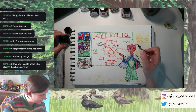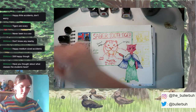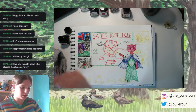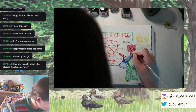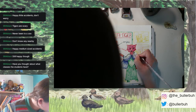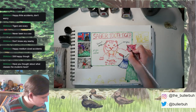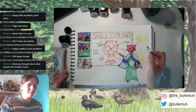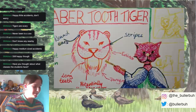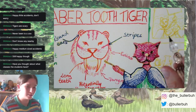Okay, that looks kind of scary. That looks kind of scary. Oops. Whoopsies. Oh, wait. Right, her eyes are gonna need some highlights. Definitely. Because she looks a bit dead. Like she's not actually real.